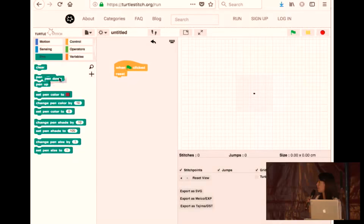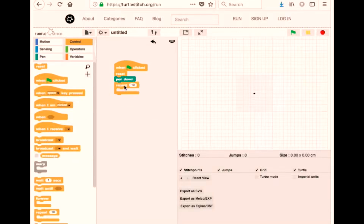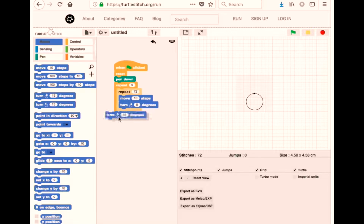This is a demo of using Turtle Stitch. So you drag and drop bits of code together, and this is going to make a circle. So on the right-hand side, when we press the green button, it will do it. And then to make a flower, you just need to add a bit more code. So the pen tool is not a pen, but that's what Scratch calls it. And so this would actually be the needle.